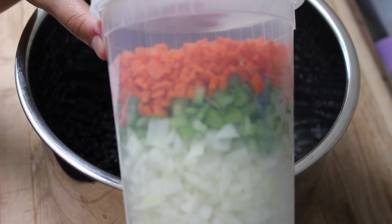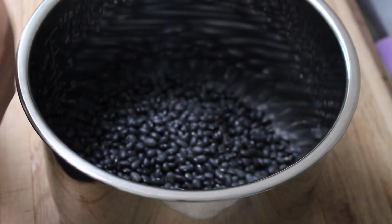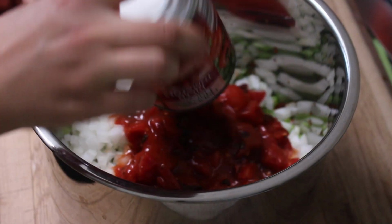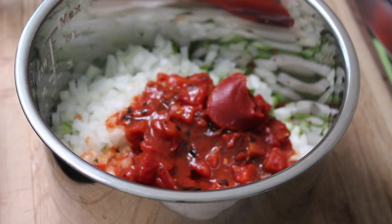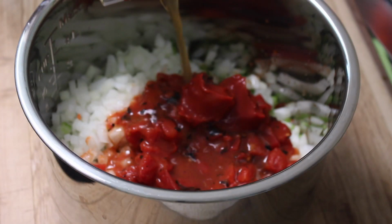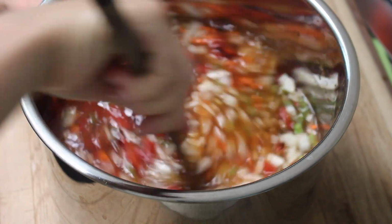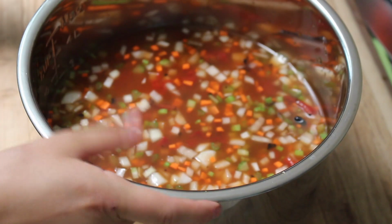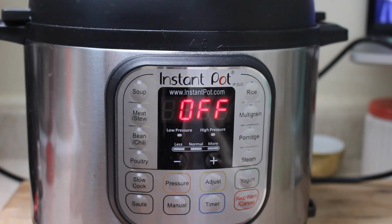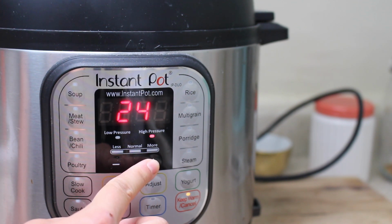So I just use about 16 ounces of black beans and then a mixture of onions, celery, and carrots, and I just dice them up really finely, have them ready to go, dump them in with a can of diced tomatoes, tomato paste, salt, and vegetable stock. If you want the exact recipe, you can watch my nacho video. I go through the amounts and everything that I put into my beans in the process, and it's super easy and convenient, especially when you have an Instant Pot, which is what I will be cooking my beans in. It's like a crock pot and a pressure cooker had a baby, and you just set it and forget it.